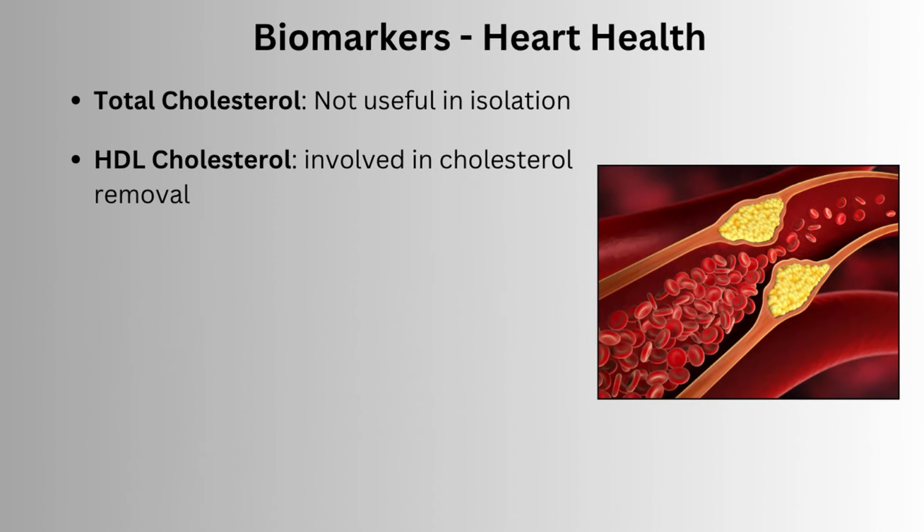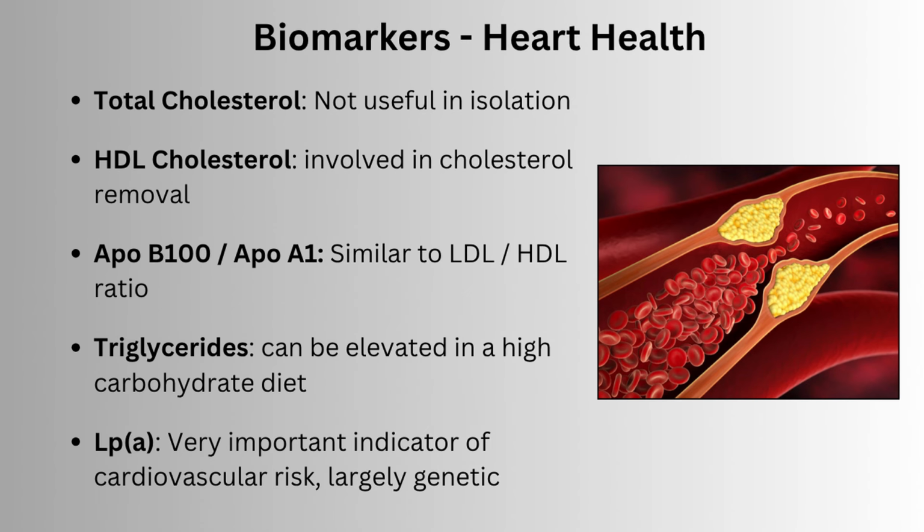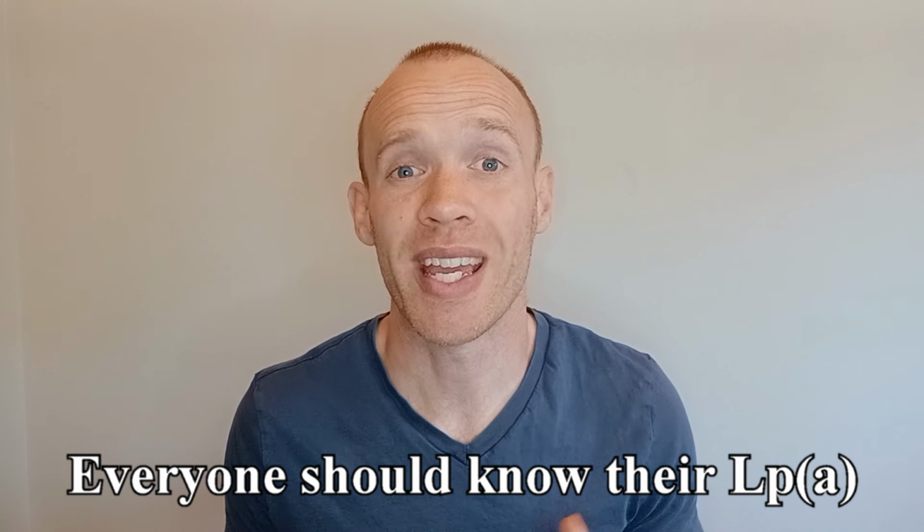The next 11 are all blood markers. This includes 5 for cholesterol: total cholesterol, HDL cholesterol, ApoB over ApoA ratio. You can very loosely think of that as your ratio of bad to good cholesterol, though those terms are quite misleading. Triglycerides and LP(a).